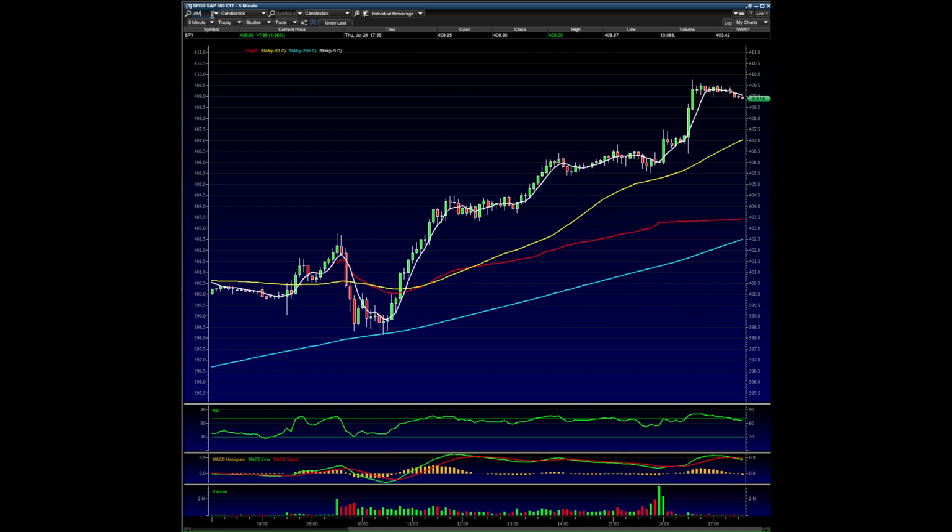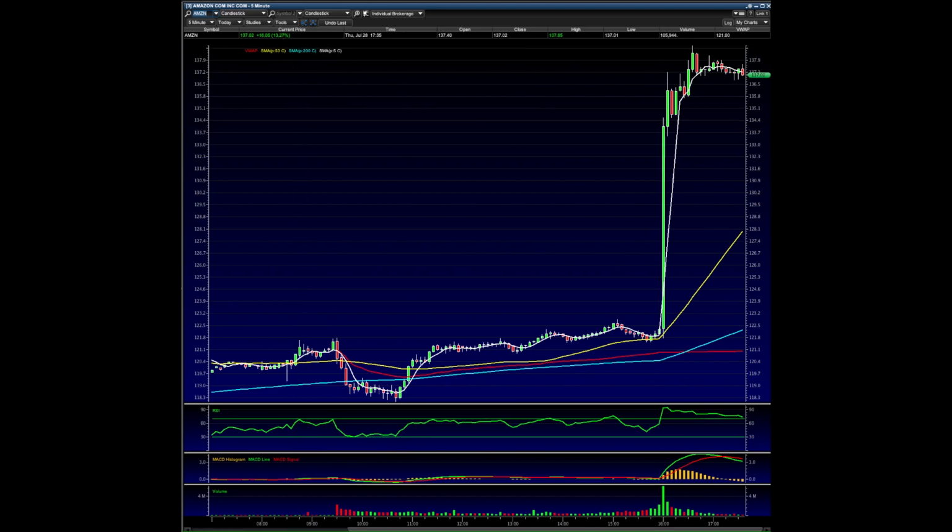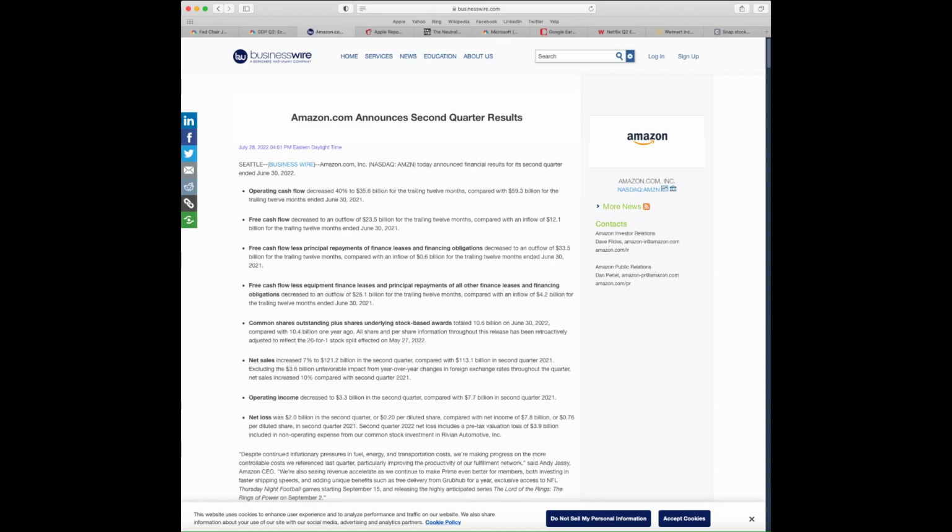We'll go to AMZN. So why is Amazon up 13 to sometimes 14% in after hours today? Yes, their net sales increased 7% from $113.1 billion in the same quarter last year to $121.2 billion, right? So they're 7% up in net sales, but their net loss is down $2 billion. They lost $2 billion in this quarter as compared to making a net income of $7.8 billion. But we have to take note that there's a $3.7 billion net pre-tax valuation loss. So even if you take that off and give them $2 million of profit, compared to nearly $8 billion in profit with a 7% increase in sales, that's not good.